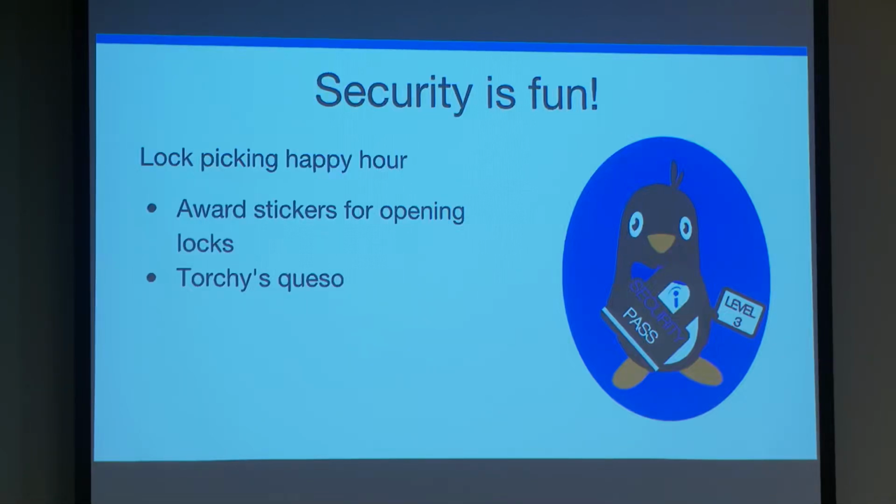And we've actually had cases where folks have locked their little desk drawer or something, and then we've needed to pick the lock for them at work. So it's a useful skill.